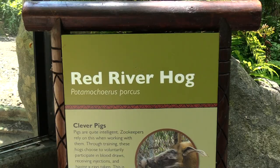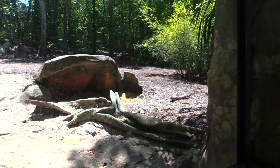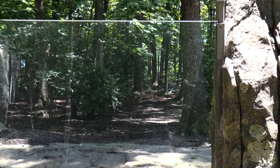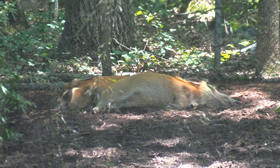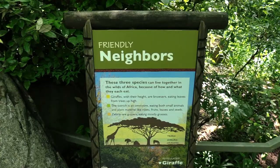Next up, we've got Red River Hog. These are some cool looking pigs. Just trying to find them. So the piggies are all the way in the back, having a piggy nap. There you go. Red River Hog right there. There's another one on the other side of the tree. Got some friendly neighbors. It's pretty realistic.